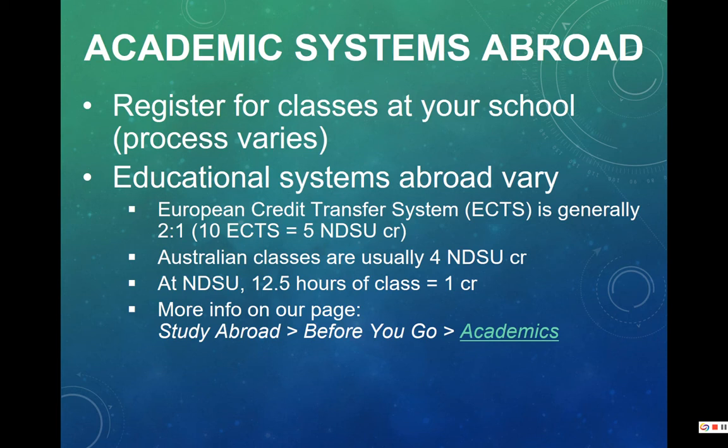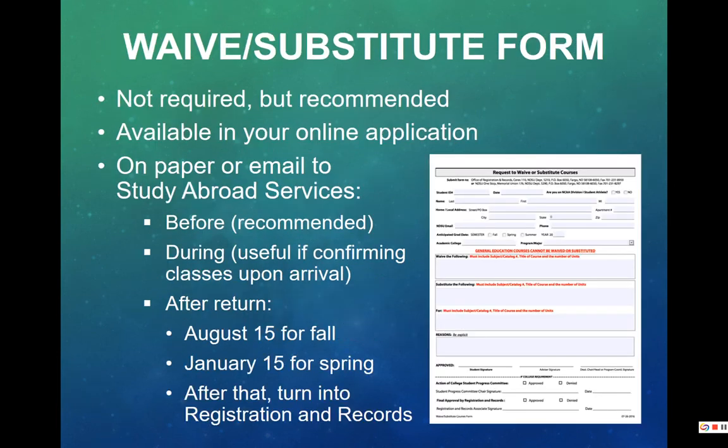I know, it's a lot of math, but just figure out the number of hours of class divided by 12.5 hours, and it'll give you the number of credits. And there is more information on our website under the academics page. And then there are 2 forms here at NDSU that might be helpful.